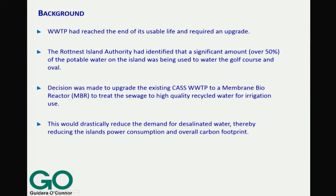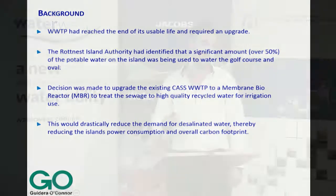The decision was made to upgrade the existing CAS to an MBR, and this would provide higher quality recycled water so they could use it for unrestricted irrigation on the golf course. It would also drastically reduce the water consumption on the island and the energy consumption on the island.